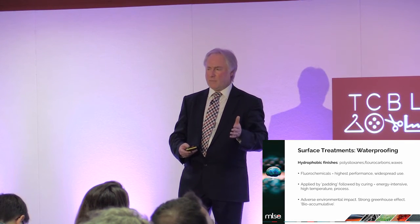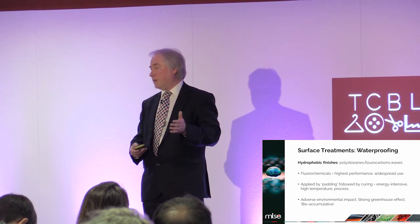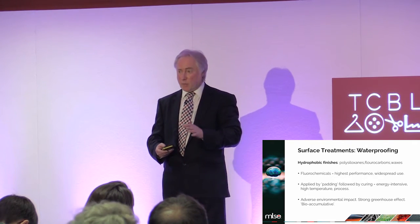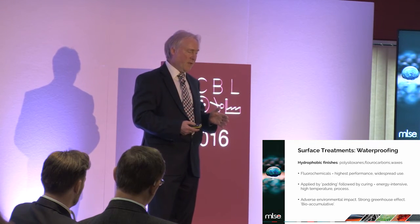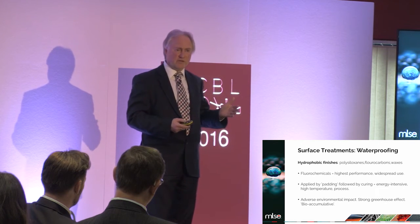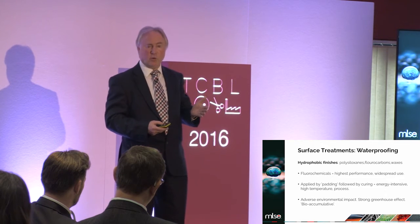We don't hear so much about fluorocarbons these days, but chlorofluorocarbons, CFCs, were all the rage, weren't they? 10 years ago when people were talking about holes in the ozone layer, they're still there. And they work best, so they're used most. They're applied by padding on wet fabric after it's been heated up, and then pretty much they're baked on. It's a coating that's baked on in a process called curing.